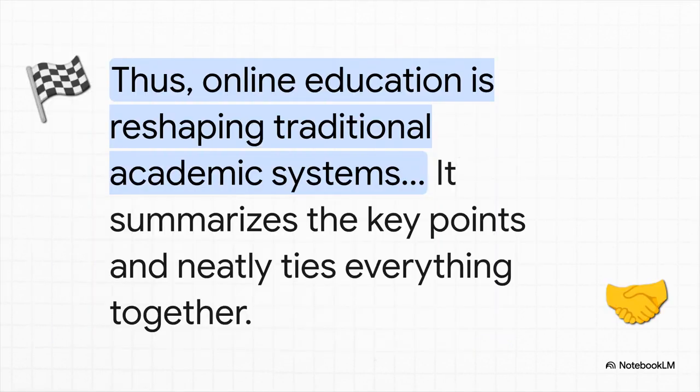And check it out in our example. See how this last sentence kind of echoes the first one? But it's not just a repeat. It cleverly summarizes those key points about accessibility and flexibility we just learned. It ties the whole thing together perfectly. And just like that, the blueprint is revealed.